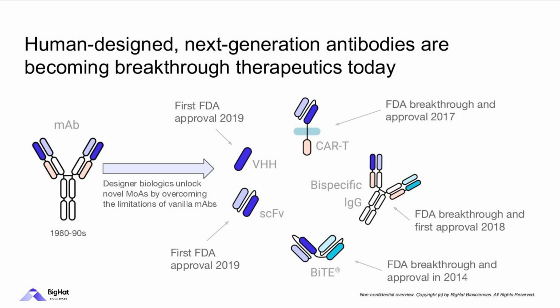As many of you may know, traditional monoclonal antibodies have had many successes over the past 30, 40 plus years and have made an impact across many areas. However, traditional antibodies have limitations. They can often only bind one target, have low specificity, and as a result, there are many targets that remain undruggable. So next generation antibodies have gained a lot of excitement as a potential alternative to traditional antibodies.